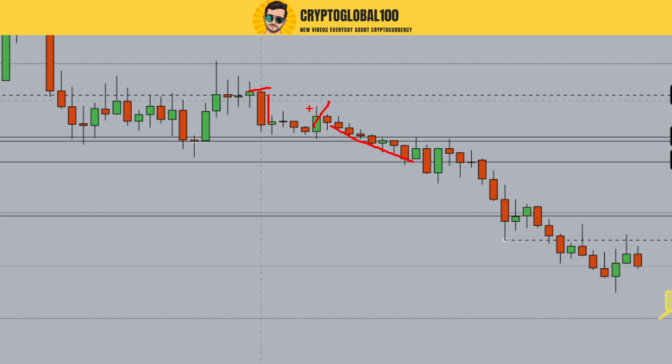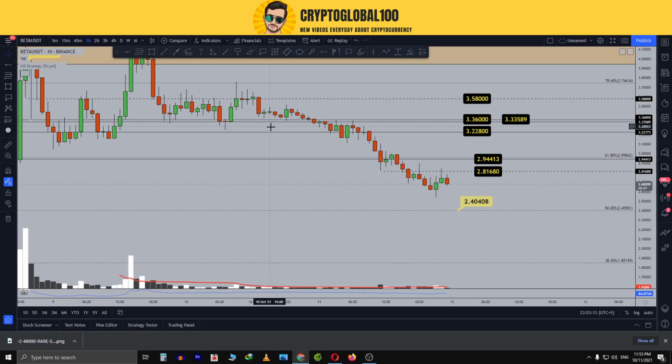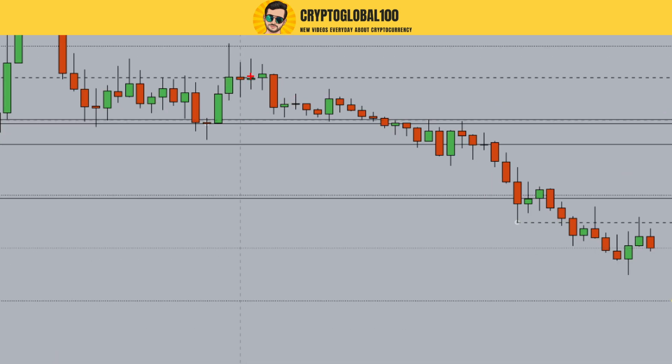You're making a swing high, testing the swing high here. Let me show you how. You can see the price made a double top here, and then we saw a huge sell off. Then another swing high retested the previous swing high here, and then it started again to make a swing low.